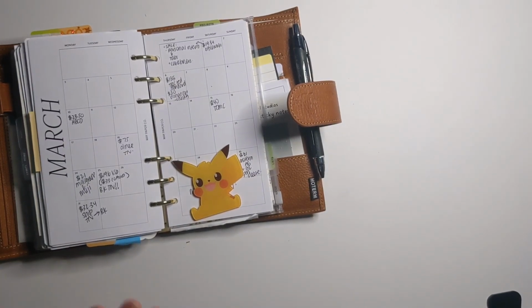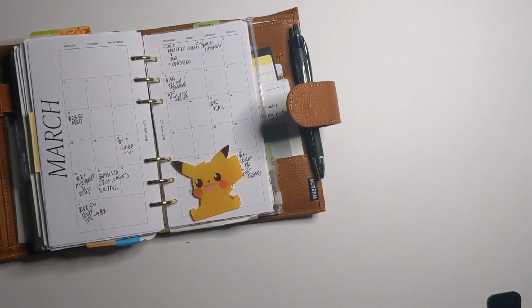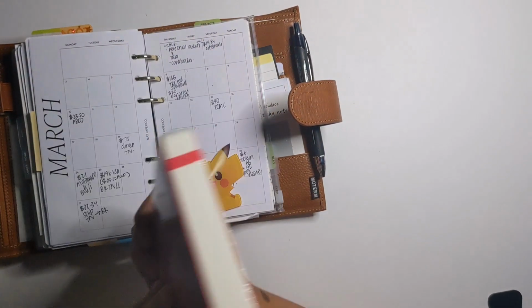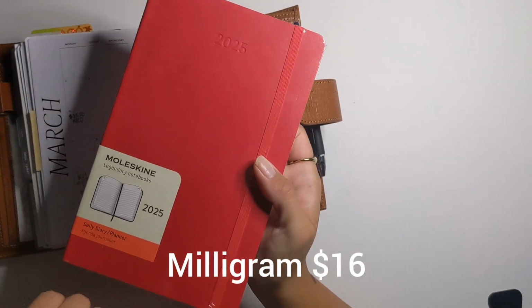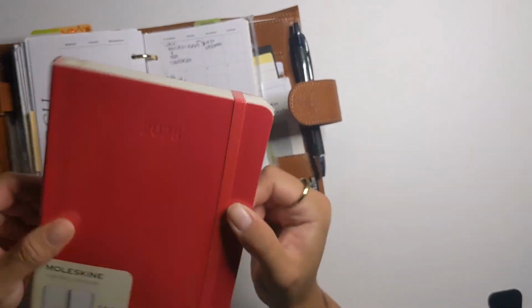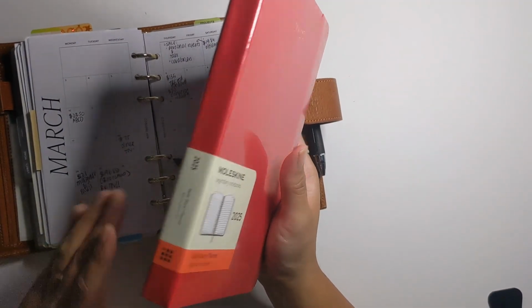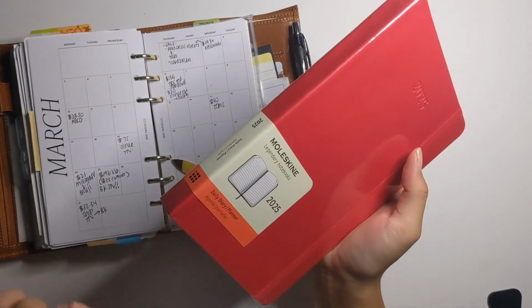So that's that one. The next thing is that I went to Milligram, which is a stationery store in Melbourne, and they were having $10 planners. Literally any planner that was in store was $10. So of course I had to get a Moleskine. I've actually not tried the large Moleskine in the daily. So I got a red soft cover daily for 2025. It was $10. Like, I couldn't not get anything. I really wanted to get a pocket as well, but I thought that was just too much. I needed one, and I let myself get one.